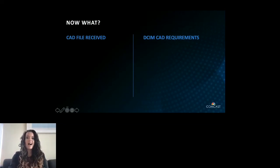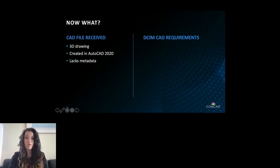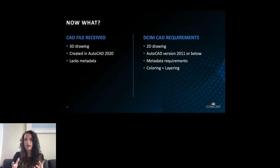So one of the big challenges here was translating the file into the correct format, because as you guys saw, the CAD file we got back from the vendor was a 3D drawing created in AutoCAD 2020 and lacked some of the metadata needed for this DCIM tool. Now, this DCIM tool had way more requirements than we initially expected. It required a 2D drawing, an AutoCAD version 2011 or below, with a lot of crazy metadata tied to certain objects and a really convoluted, confusing coloring and layering scheme for all of the different objects in there.